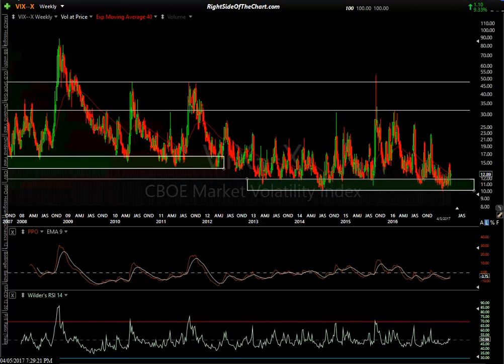If I jump back, that was a 2-year daily chart. This is a 10-year weekly chart. And as I pointed out in the past, the ranges over time change. Back up until about 2012, this box represented the low end of the trading range, and that's where you wanted to get long volatility, or you wanted to buy puts if you were expecting a correction.